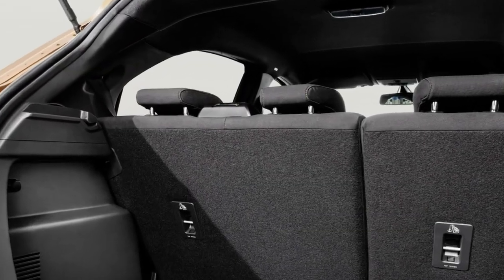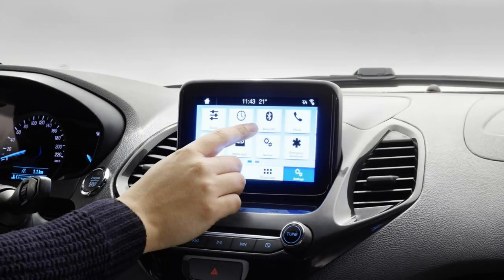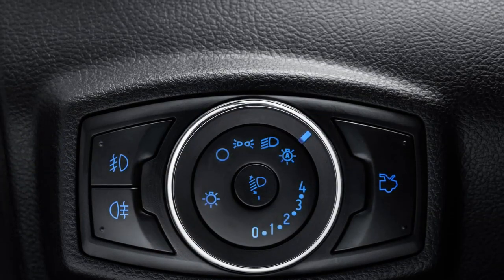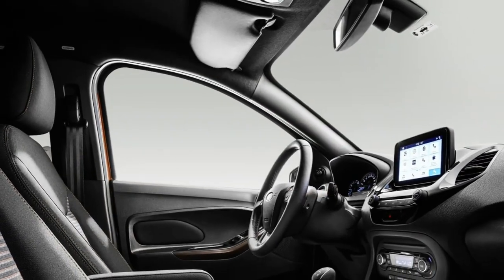2018 Ford Ka Plus Active Review. The good points of the Ford Ka Plus Active: toughened-up SUV appearance, efficient petrol and diesel engines, comprehensively equipped for the price.